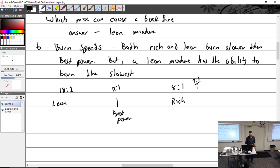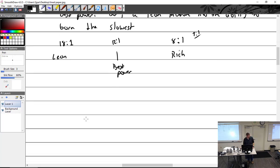Then we go all the way down to 18 to 1, which you call the lower explosive limit, which meant it's never going to burn because you have so much air and so little fumes that it's just not a problem. So a little bit leaner or a little bit richer burn at the same speed, as the chart showed.